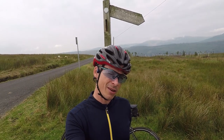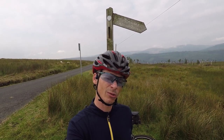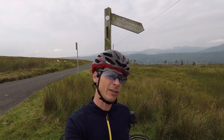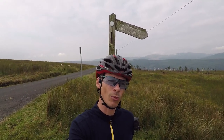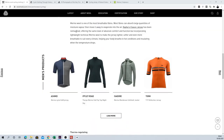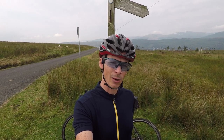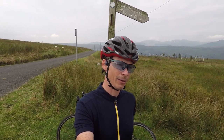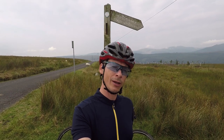Our first criteria, warmth. Now, I could look up the science, but I'm pretty sure everyone knows that wool is warm. I guess the question would be, for a sport that involves some degree of exertion, whether it can keep you cool. Coolness. Now, most websites, either selling merino cycling jerseys or promoting merino wool in general, will tell you that it's an active fabric, so it keeps you warm in cooler weather and will cool you down in warmer weather.